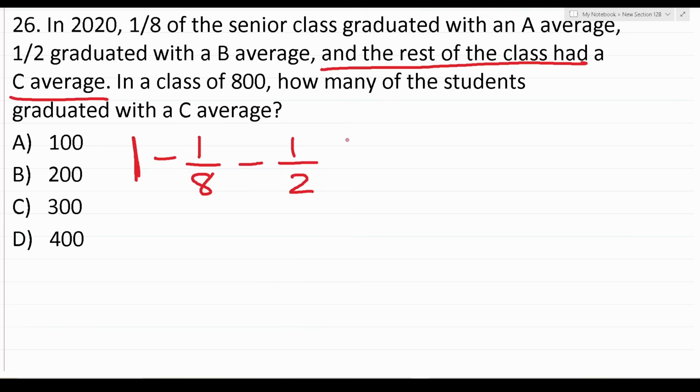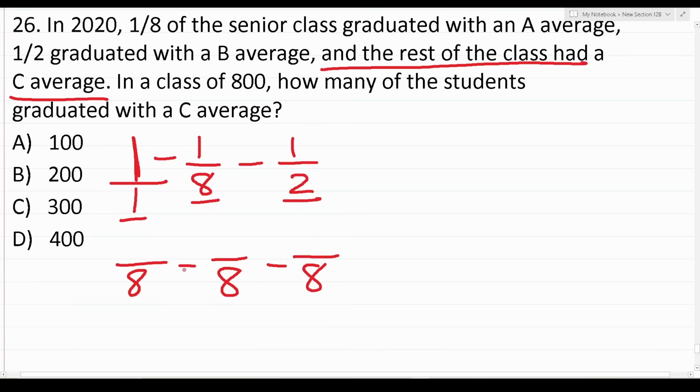So let's go ahead and work this out. As you can see, we're subtracting fractions now. And in order to add and subtract fractions, they have to all have the same denominators. Well, let's rewrite 1 to be a fraction by placing it over 1. So we can see our denominators are 1, 8, and 2. Of course, a common denominator is going to be 8. 1, 8, and 2 all go into 8. So we're going to rewrite these fractions as needed such that they have denominators of 8. All right, so to write 1 as 8, we'd multiply it by 8.